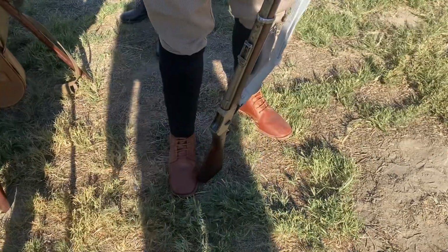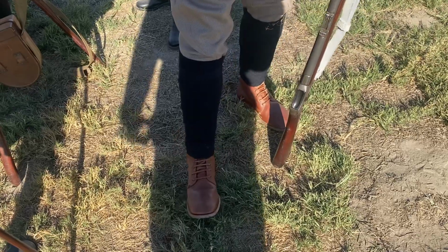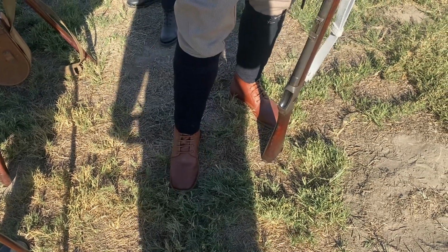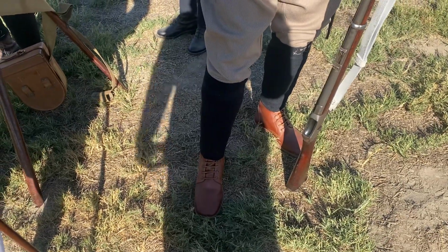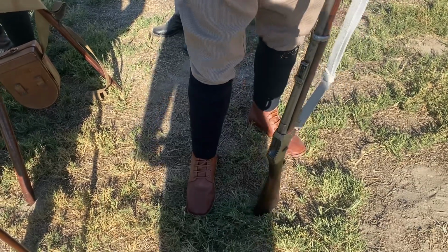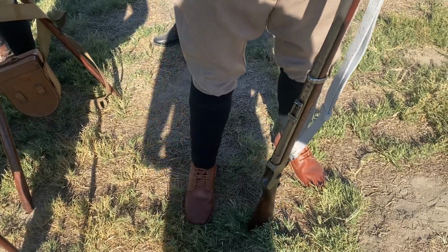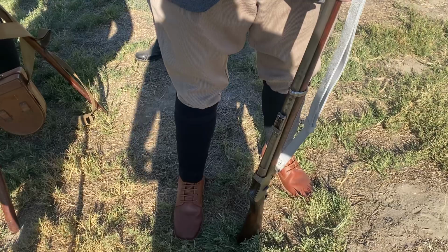What kind of boots are those? It's the standard Victorian style, just a square toe boot with the blue puttees. Are those issued boots? I got them from What Price Glory. They're listed as Australian World War I boots, but they're actually closer to what I needed than they are to Australian World War I boots.